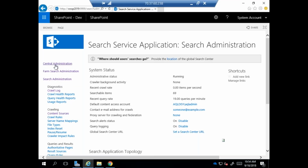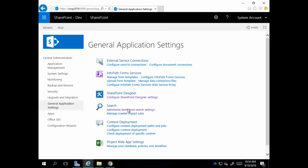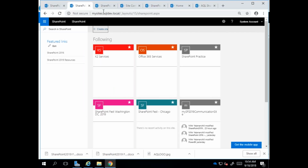If I go back in Central Administration and click on General Application Settings, I do see InfoPath Forms Services over here as well. So yes, InfoPath Forms Services are still there, but they're going to be deprecated. It's not a good idea to keep using InfoPath forms for your new development. And also, I want to show you one other thing.